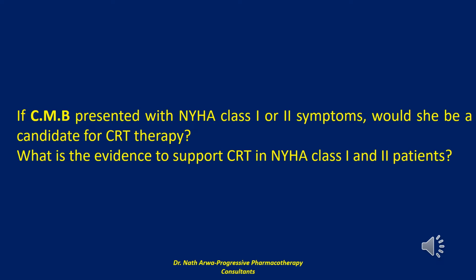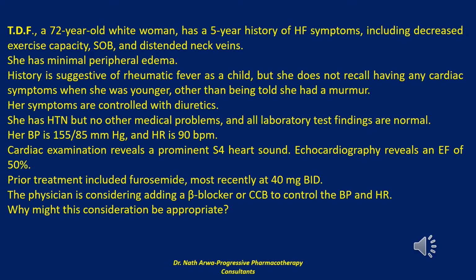The next question reads, TDF, a 72-year-old white woman, has a 5-year history of heart failure symptoms, including decreased exercise capacity, shortness of breath, and distended neck veins. She has minimal peripheral edema. History is suggestive of rheumatic fever as a child, but she does not recall having any cardiac symptoms when she was younger, other than being told she had a murmur. Her symptoms are controlled with diuretics.